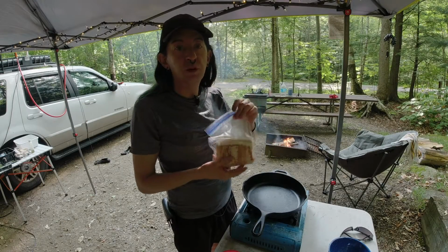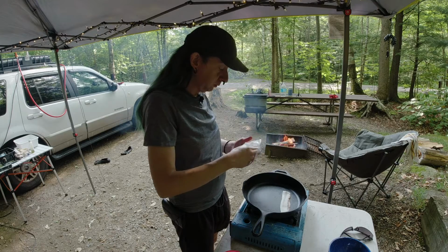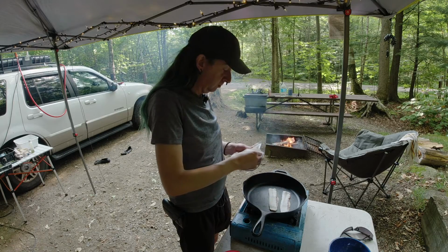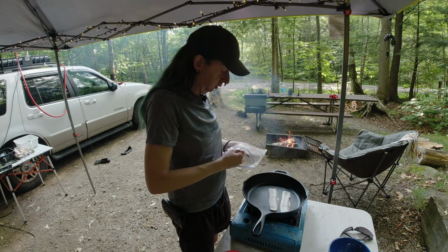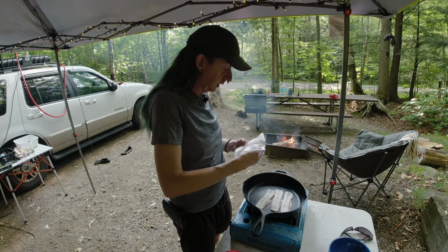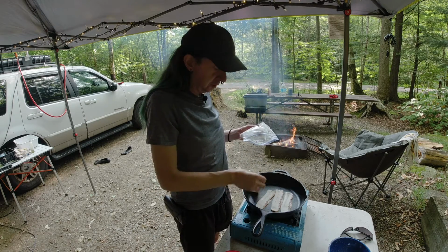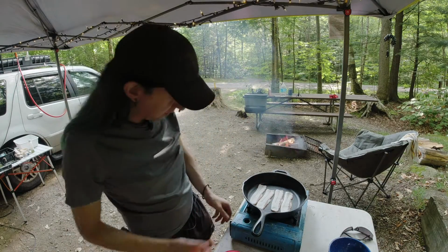Any really perfect meal starts off with bacon. So I put a few slices of bacon on here. Let's go 4 slices. What the heck? No, I don't make nutritious meals. All right, let's get this bacon cooking.